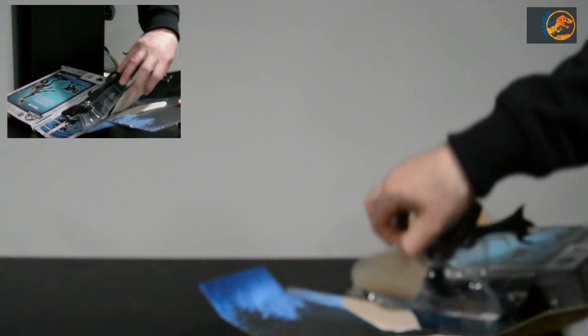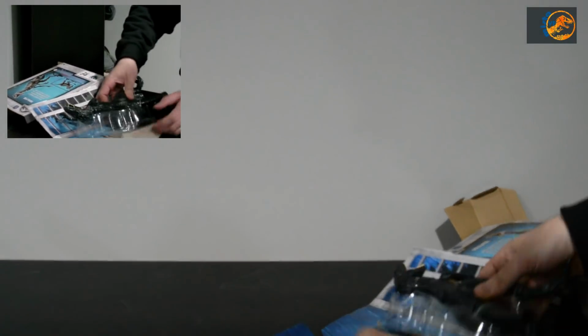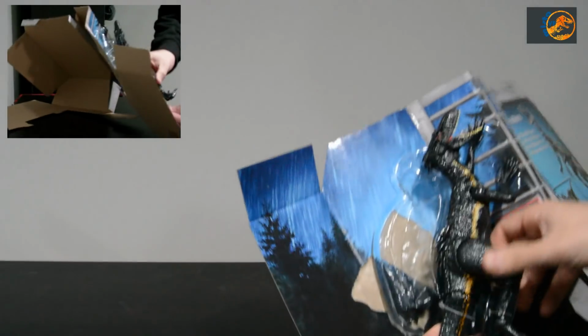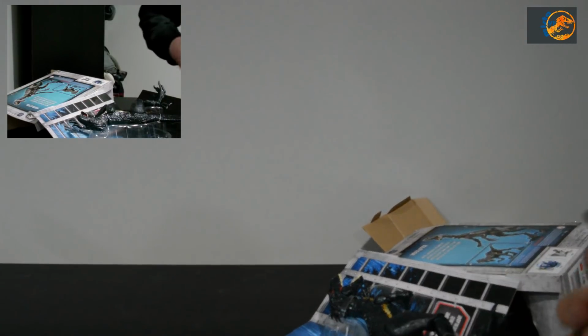Okay. And it looks like, for the most part, the Indoraptor is just held on with this plastic clamshell that's glued to the back of the box. And there's the end segment of the tail. And it looks like there's just a few ties holding the Indoraptor to that plastic clamshell.